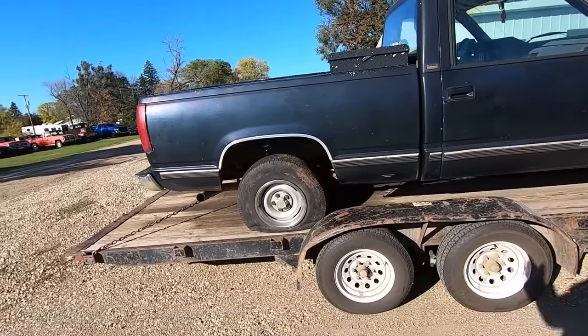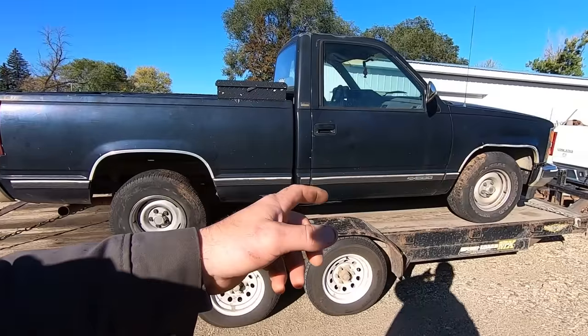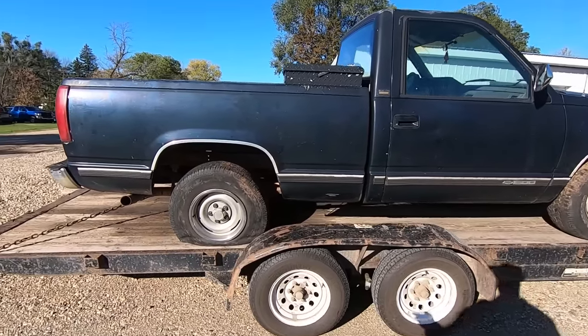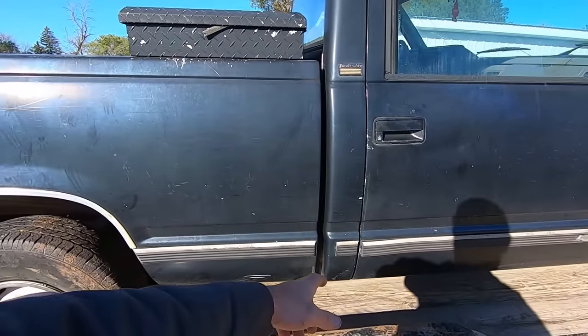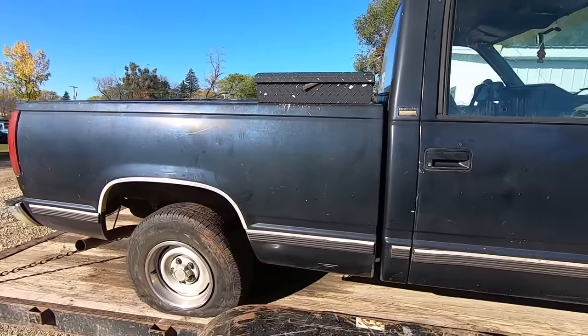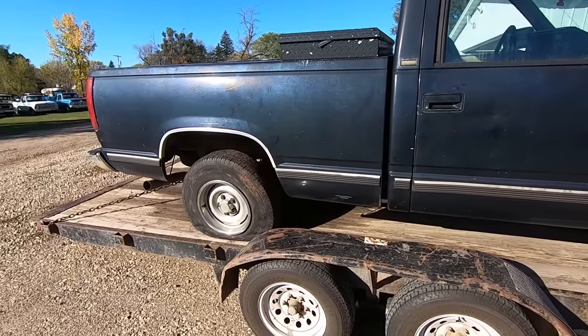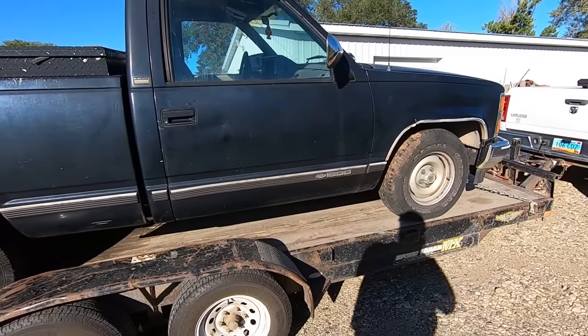So here it is, I believe it's a 92 or 93, either way. Short box, regular cab. You just don't find them up here. Everything up here, cab corners are gone. I got a video on replacing those. And they're rusty over the rear wheels. And you just don't find many two-wheel drives up here, and if they are, they're long boxes. So I had to bring this thing back. We got to get all our junk unloaded and carry on with our lives.